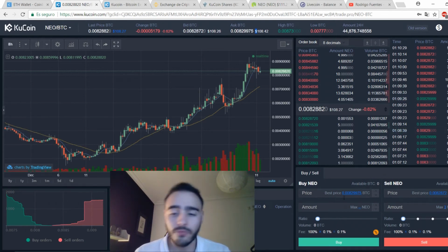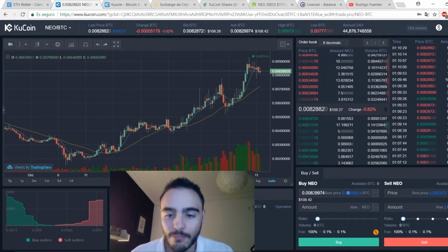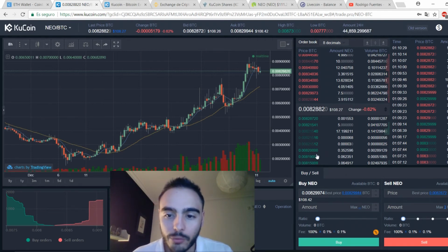So it's very straightforward. Price, it says best price 0.00829. That's the current market price. So if you click here, it will apply that same market price. However, if you want to buy, you might want to buy at a lower price, so you will put a lower quantity. As we can see right here, these people are putting in prices below 0.082.